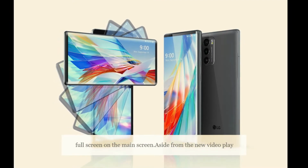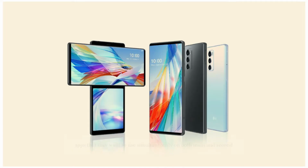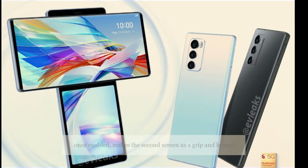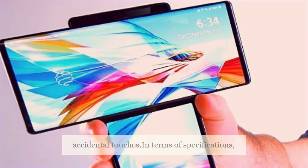Aside from the new video playback experiences, the LG Wing comes with a multi-app feature that lets users create shortcuts for pairs of apps that they want to use simultaneously on both main and second screens. The smartphone also comes with a grip lock that, once enabled, makes the second screen a grip and brings information such as time and date, without responding to any accidental touches.